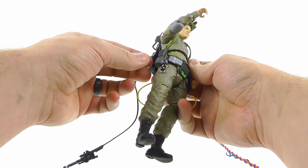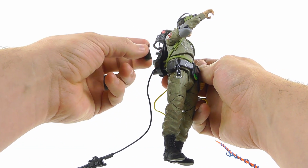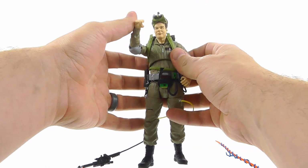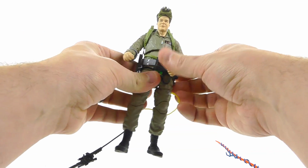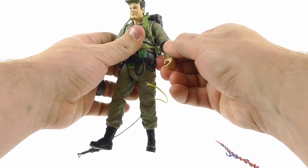And then he also does come with a Walkie Talkie, which is really nice, and you can see that it actually has a holster for it, so that's cool that they have something like that on there. In general, the detail for the suit looks really very good. I think that they did a really nice job of capturing, far better, like I said, than any other representations that we've gotten for him.